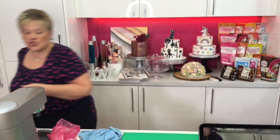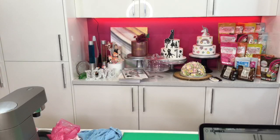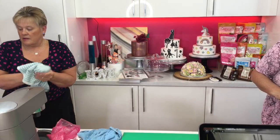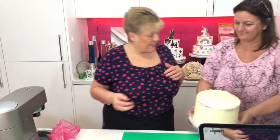So I'm hoping that my cake is chilled enough now to do some decoration on it. Carol, can I ask you to get that while I just wash my hands, please? Yeah. It's a massive cake, this, Karen. Absolutely. There's nothing better than a tall cake when you're decorating it. Three tiers. So, let's get the best side for the camera.